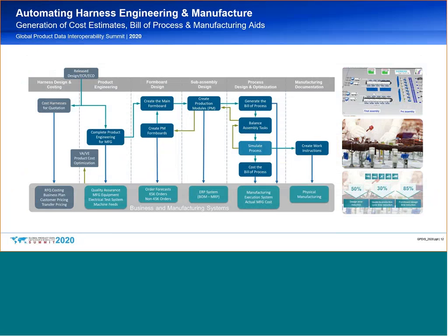So let's look at a manufacturing flow based on this approach. Having the digital twin of the product connected to production allows for an interconnected flow spanning harness design and costing, product engineering, form board design, subassembly design, process design and optimization, and manufacturing documentation.